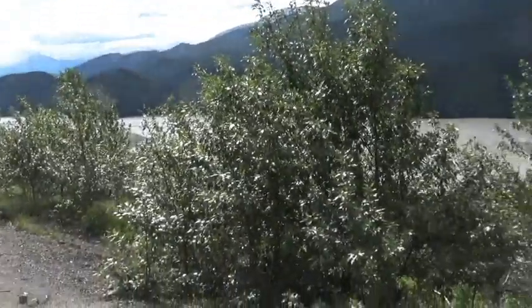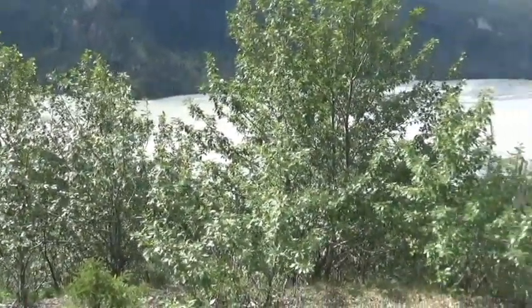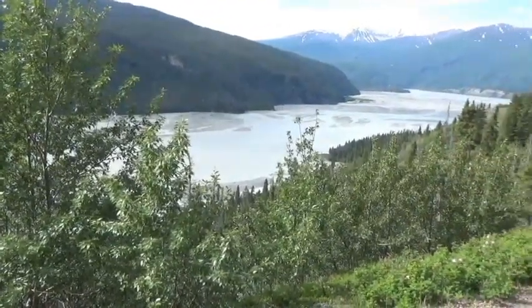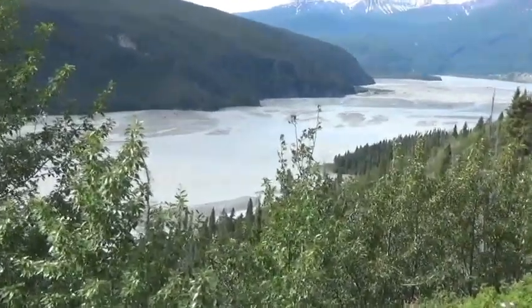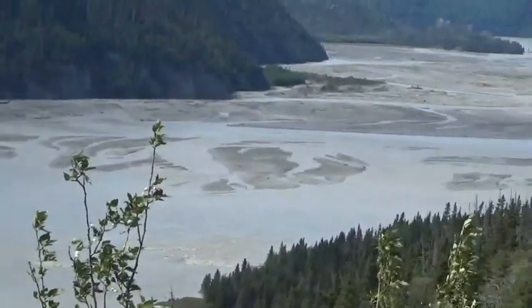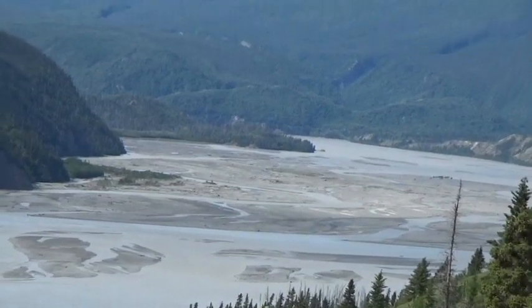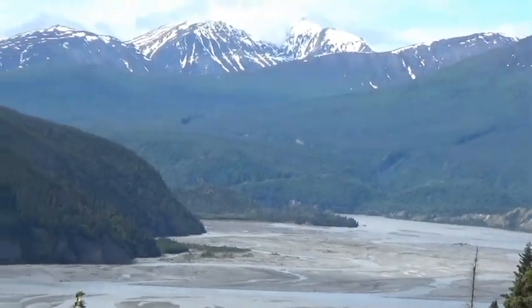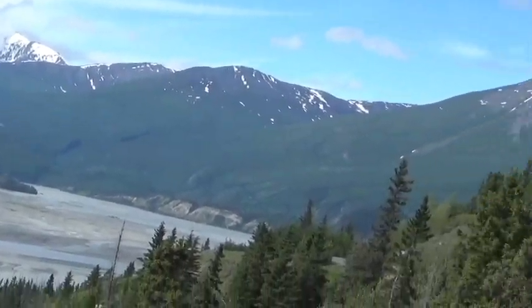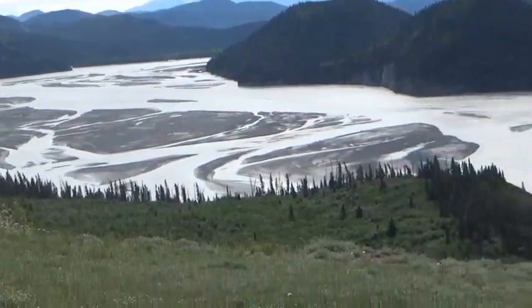There's a little pull-off here where I can park and gives you a good view of the river along the road. It's very shallow out there. Kind of surprised. You got all these snow-capped mountains in the distance. Here's an even better view of the river.